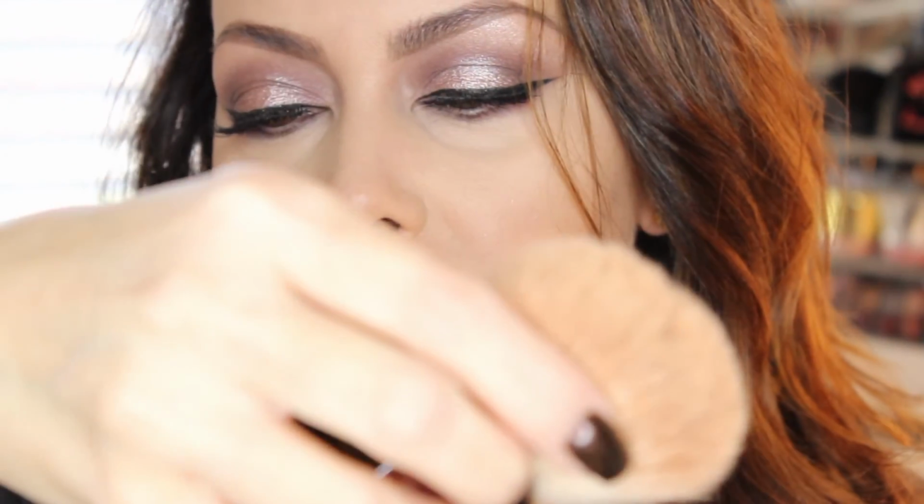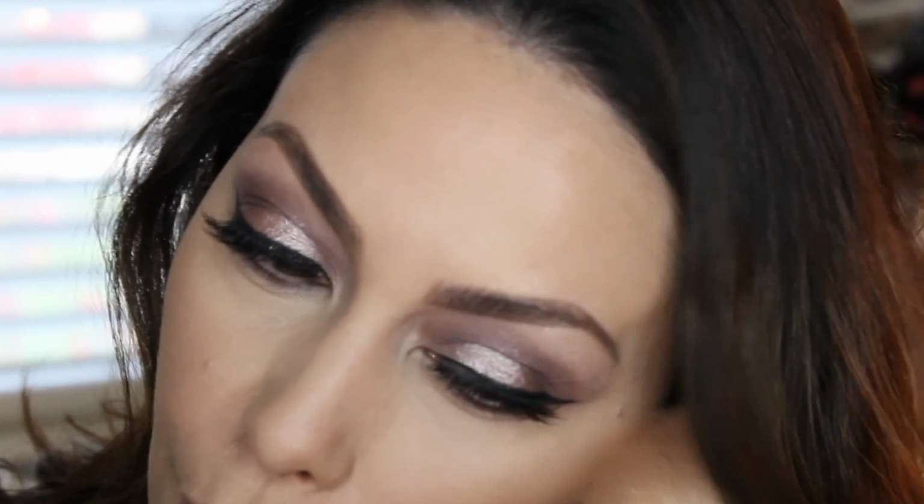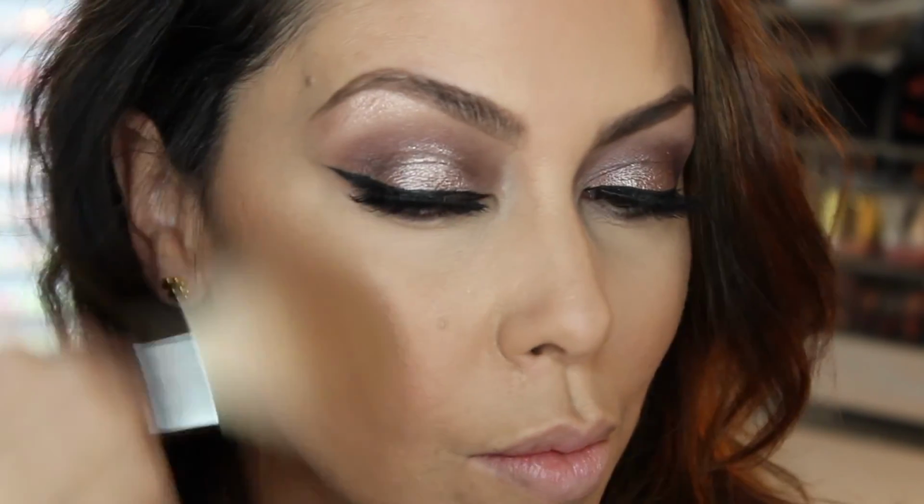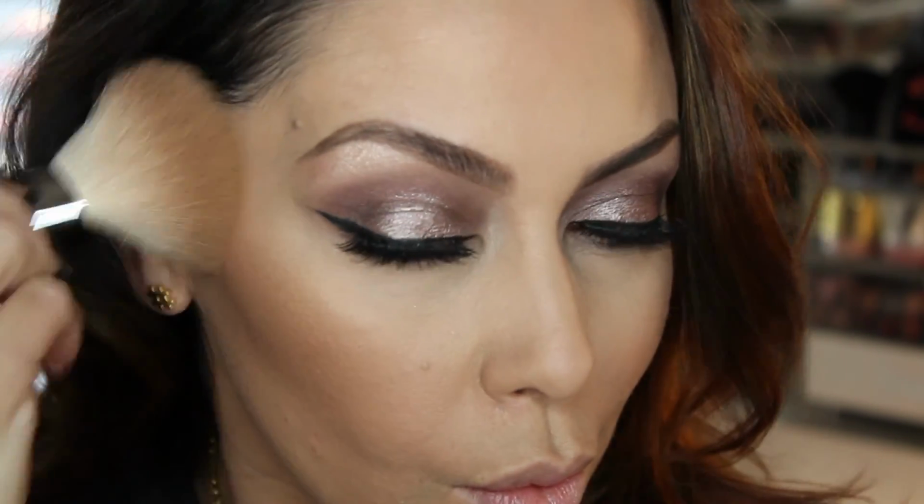Now I use my Laguna bronzer with my Morphe M527 brush. I always use Laguna bronzer. It just always works for me. And I just concentrate where I contour. I like to apply my bronzer where I would naturally contour. I'm not really into contouring a lot lately, just a lot of bronzer in the areas where you contour.